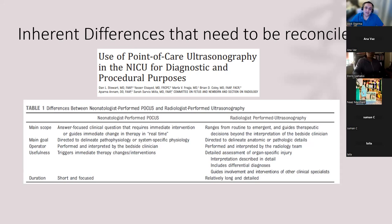Now, my worry is that you can't then come and say that we should not do this, or we should not learn how to do this, or we should not try to develop some guidance around how to do this, because there's a real benefit in performing point-of-care ultrasound that we've spoken about already. I think what we have to do is agree that there are certain, I would say, in a way, differences between how we will be performing it versus the radiologist that we need to reconcile with each other.